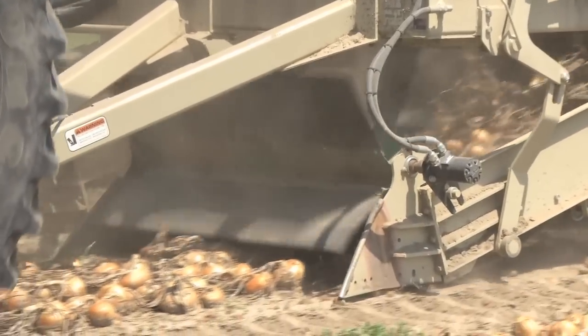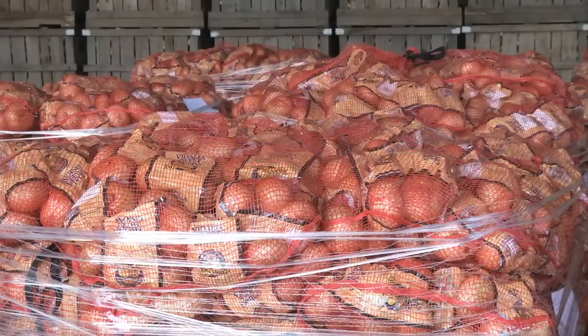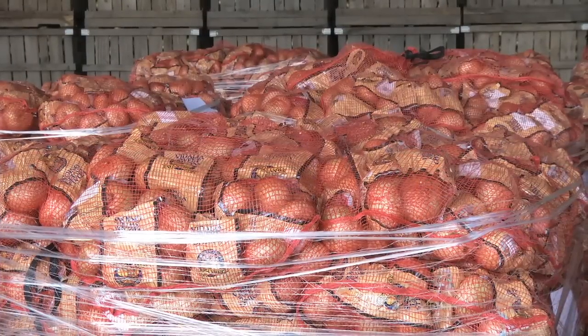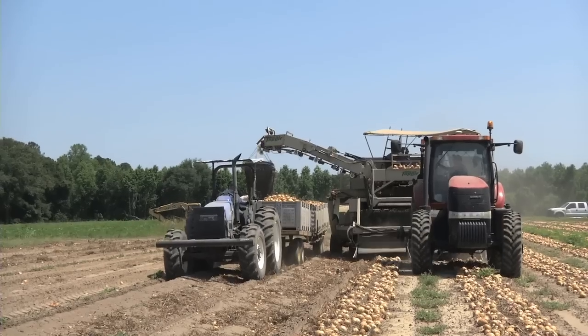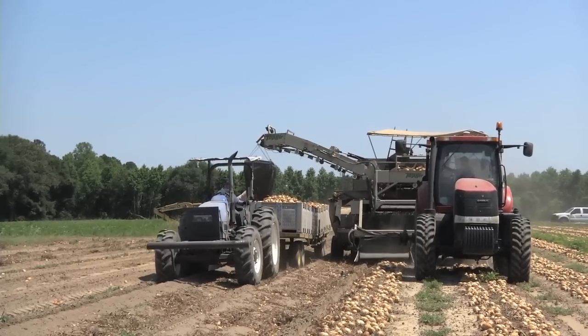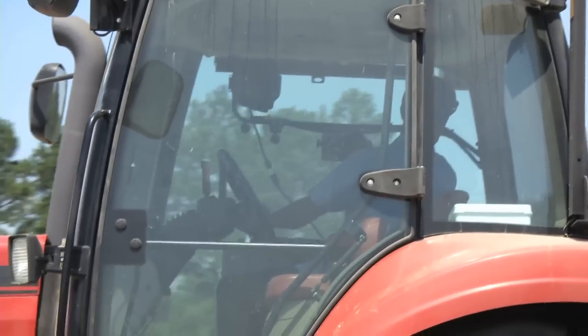Well, we bought it from a man in Mississippi that had tried to grow onions and it didn't work out for him. And my brother found it on the internet or somewhere. And the good Lord sent it to us, I reckon. And so far, so good, as Ray is close to wrapping up his harvest, and this tractor has been everything he's hoped for, as it's been in the field from the beginning until the end.